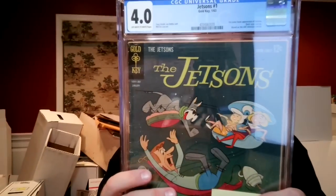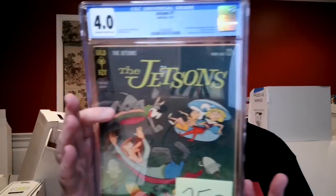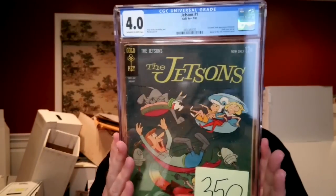The Jetsons number 1, first Jetsons. 4.0, off-white to white. $350. 433-438-3020. What's interesting about this, I don't think the book is in an inner well, because, interestingly, these gold keys from the 60s are a little bit wider. You have to put them in Golden Age bags. Anyway, this you can get a real deal on.